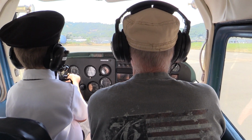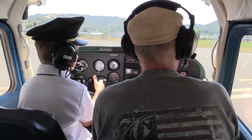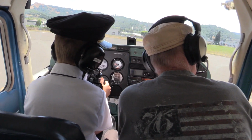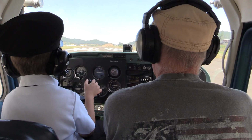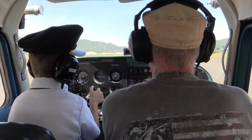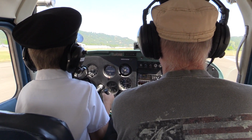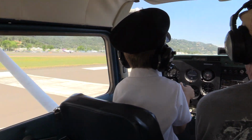Okay, I want you to do what I tell you to do on the controls, so hold them right there for a while. Rosebud traffic, Cessna 3765 Romeo, departing runway 34 Rosebud with a right turnout. Okay, now go ahead and bring it back and make it straight, just like this. Okay, you don't have to pull back on it. Just let it go.